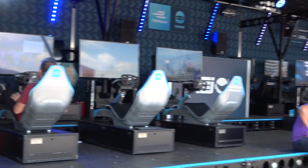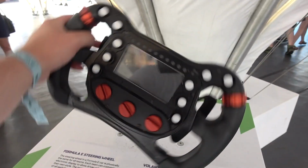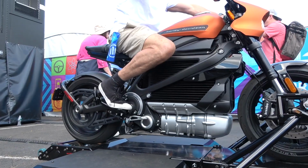They've actually got so many different activities for fans and families to participate in. We've got a VR section over here, then there's a race competition on the simulators over there. Formula E steering wheel, that's pretty sick.